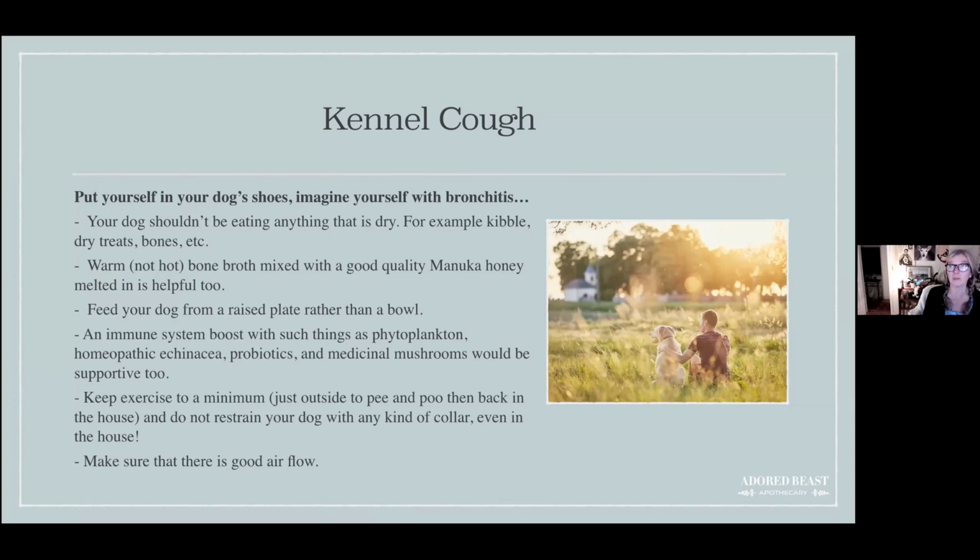Sometimes you hear me talking about don't boost their immune system if it's autoimmune, but in this case, it's not autoimmune, it's a virus, and you want to make sure that their immune system is as strong as possible. You can use things like phytoplankton, homeopathic echinacea, probiotics, and medicinal mushrooms are very supportive as well. Keep their exercise to a minimum, and I mean a minimum. Outside to go pee and poo, and then back in the house.